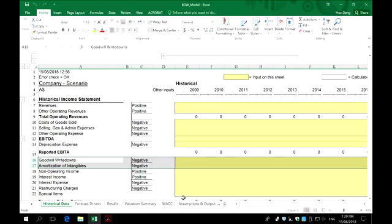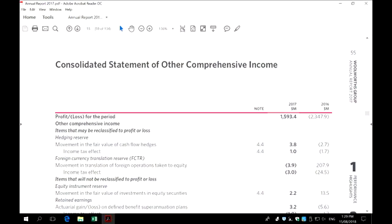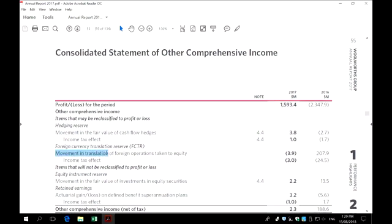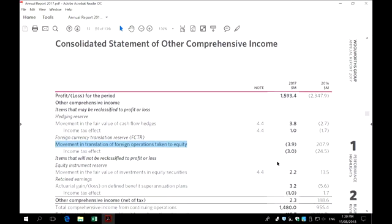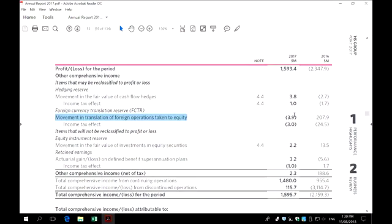For Woolies, you probably cannot find a separate item of foreign exchange movement, but in their statement of comprehensive income, you'll have an item: movement in translation of foreign operations taken to equity. It depends on how they recognize the impact on profit from the foreign exchange movement. Woolies actually recognizes just a very small number, $3.9 million, on the statement of comprehensive income. It's a reduction that's attributable to shareholders of Woolies. So it's part of the loss they make over the year, but it's very likely to have no cash flow impact. So how can there be no cash flow impact?